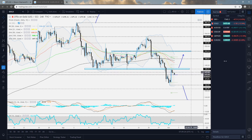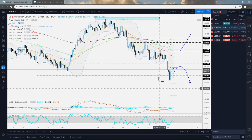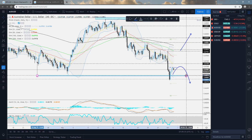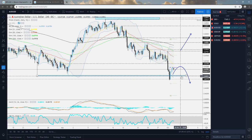So jumping into a few pairs now very quickly. AUDUSD, I talked about this one yesterday, and basically I was talking about these two levels. This was the first one that I was saying, guys, to keep an eye on. So we did have a nice slide. In the morning, I was talking about this level still, the 0.6686. We were still hanging around somewhere near the 67 zone.